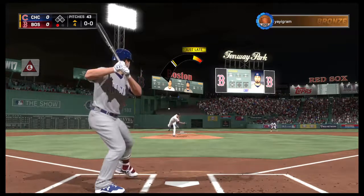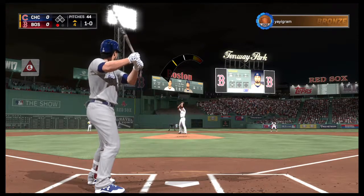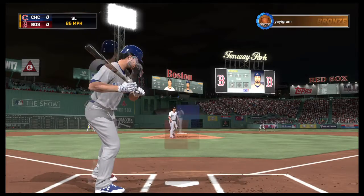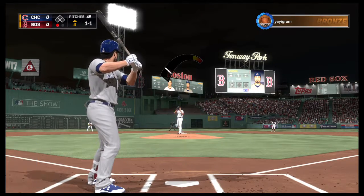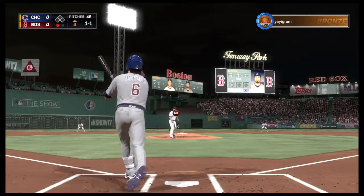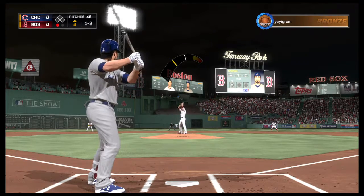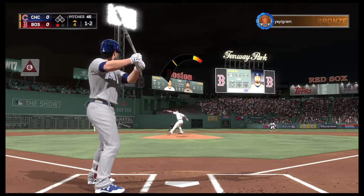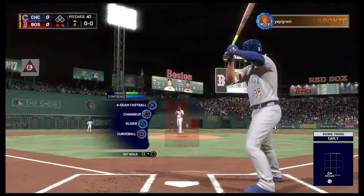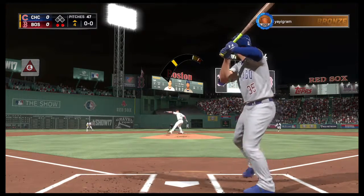Anthony Rendon is in for the 2nd time here as he looks at one outside. It's 1-0. And he looks at a slider in there. 1-1. Here it comes on 1-1. Turned on that one and crushed it. Just pulled it a little foul. A swing and a miss for out number 2, a ball he had no chance of making contact with. Designated hitter, Eric Hosmer.